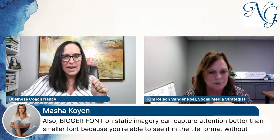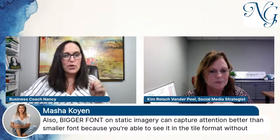Masha is saying, this is a good point. Masha's finding that a bigger font on static imagery can capture attention better than a smaller font, because you're able to see the title format without clicking on it.